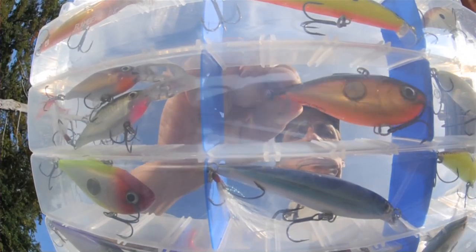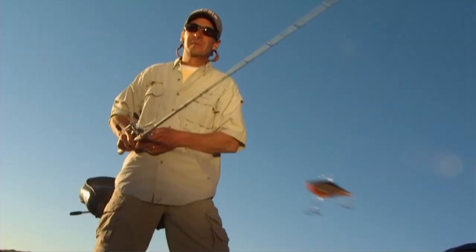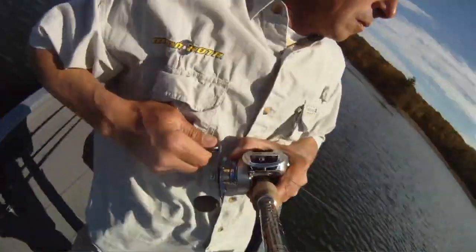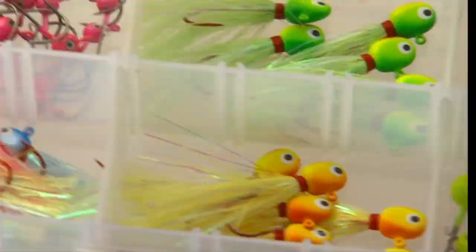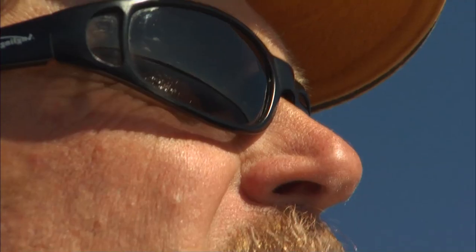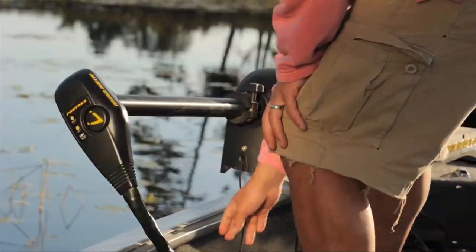Sometimes you just gotta make a bite. There he is. Look at that. Great big one. This spot's gotta have fish. I got a good one.